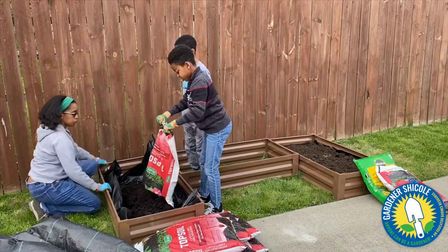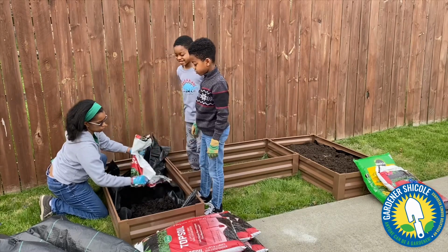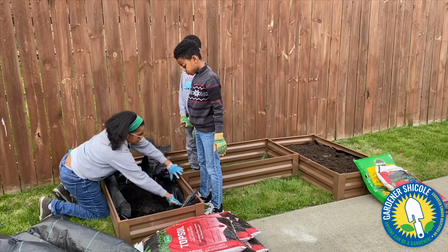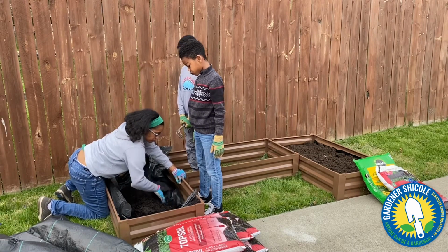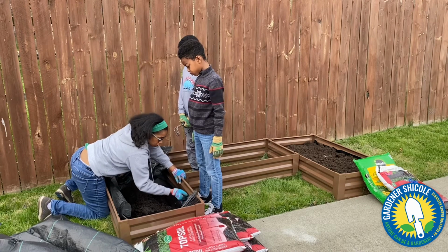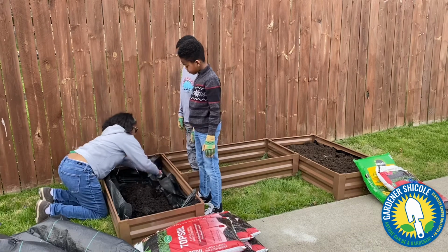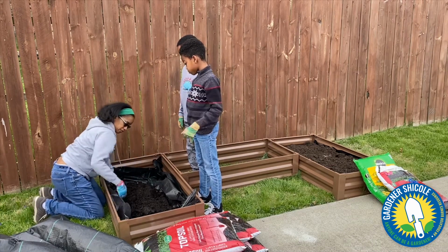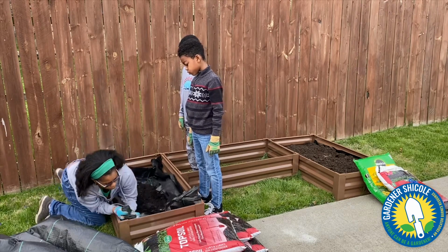Jeremiah. Now, what's important, boys, is to make sure you're getting it inside and this is staying up. You see that? And that's important when you're doing this because as you put more and more dirt in here, your fabric on the inside may move a little bit, which is okay. And you can press it down. And that's what I'm doing.